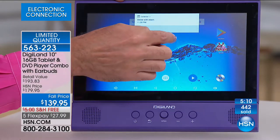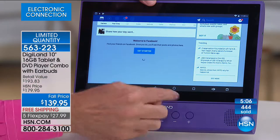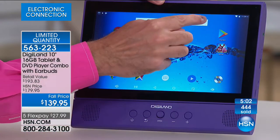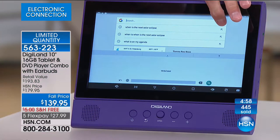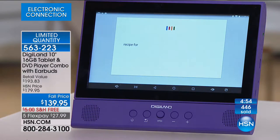So if you want something like, let's see here. Let's go to, how about, here we go. And then I get to press this. Recipe for tuna casserole.